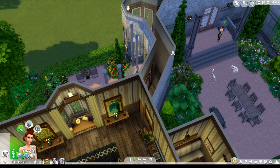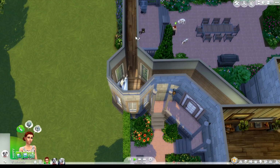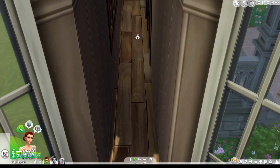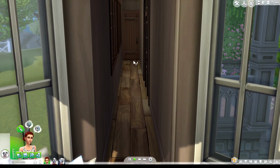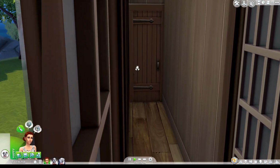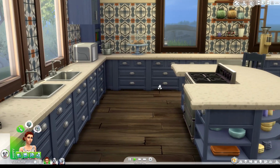So if you go through this hallway here, we have a little sitting area, and then we dive into this very small, very narrow hallway. Look, again, imagine you're a Sim and you're about to bang your head against the wall. The door, no, you're going to open the door and enter the kitchen. Voila.